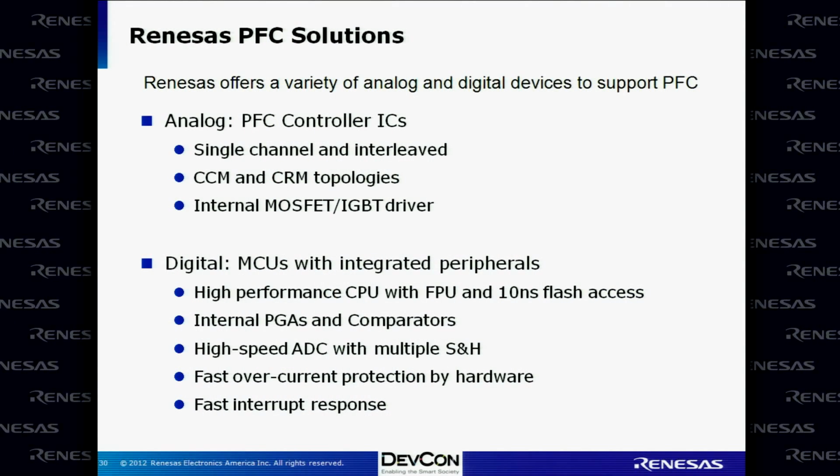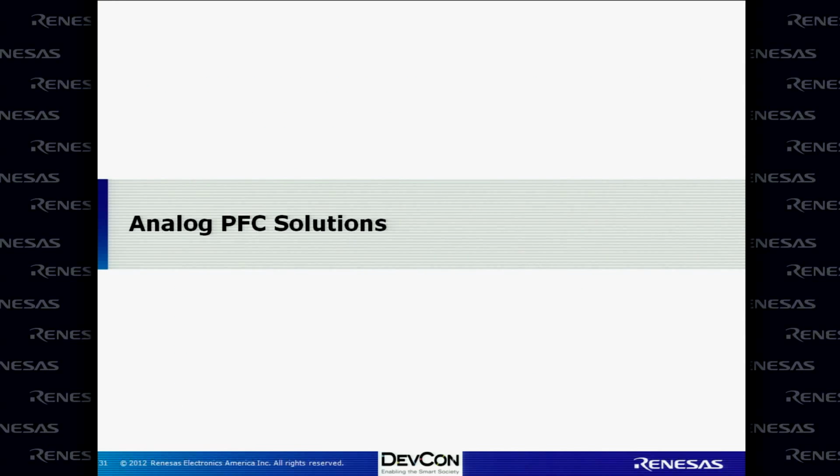With digital, of course, we have high performance MCUs, such as our line of the RX, which is a 100 megahertz chip with 10 nanosecond single clock access to the flash. And it has internal PGAs and comparators, so that helps actually to reduce BOM. It has high-speed ADC. It has some hardware protection built in, to quickly detect overcurrent situations and shut down the system, and it has fast interrupt response.